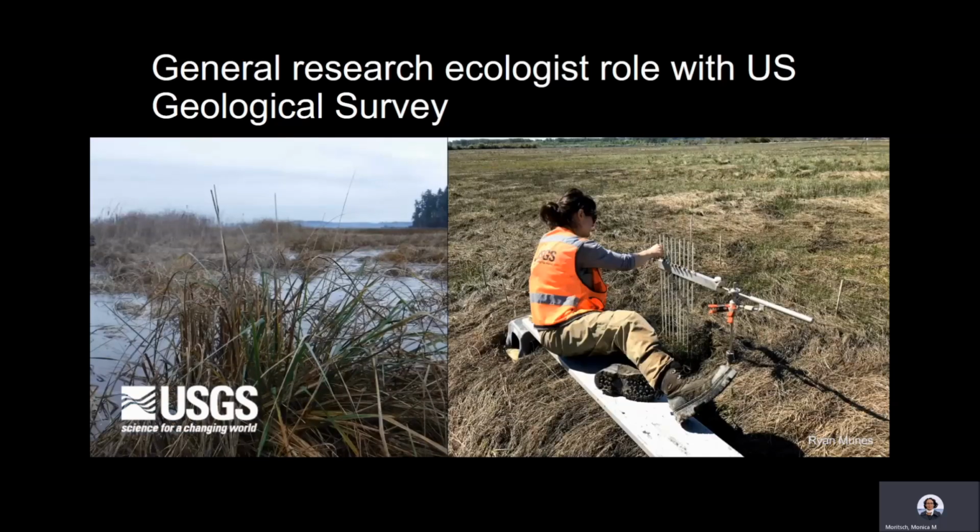The general role of a research ecologist within USGS is somewhat similar to that of someone at a research university. You collect samples and data, and you can process the samples yourself or pay another USGS lab or university to do it. You can analyze the data yourself and then publish papers, and then go to conferences and presentations, and all of this is quite similar to the university research experience.